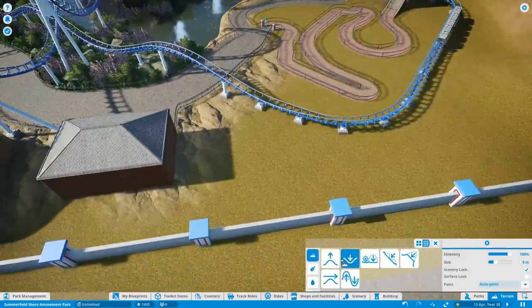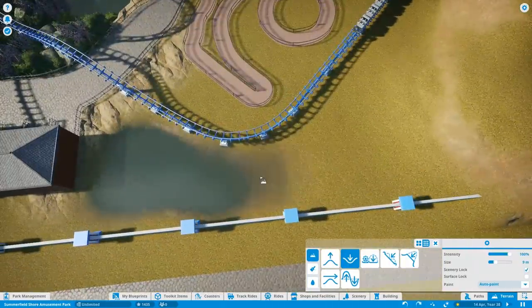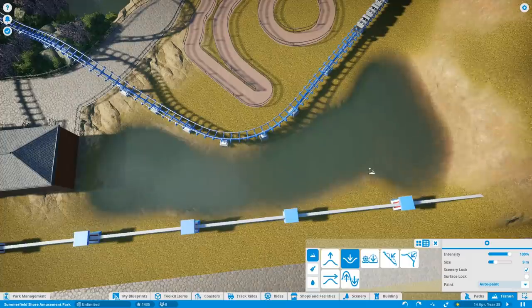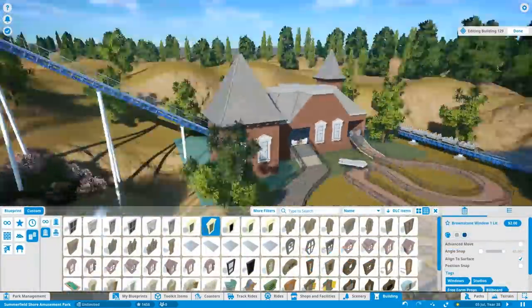In a moment, I'll come back to adding the different windows and things onto the station. Quite a simple station building. I'm not going too detailed on this. I am looking forward to getting back to building some heavily themed attractions, though.